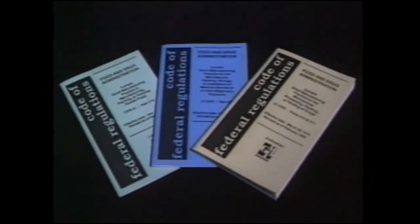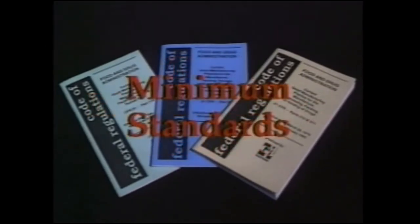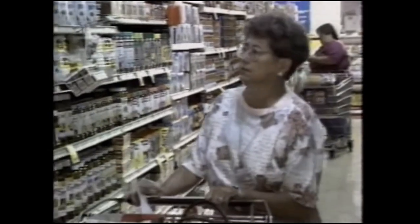These controls and practices are established in a government regulation called Good Manufacturing Practice. The Good Manufacturing Practice Regulation establishes minimum standards for the manufacture of our products to assist in preventing adulteration. But more importantly, good manufacturing practice needs to be a lifestyle that each company clearly defines and implements through its quality system in order to protect the health and safety of its customers.